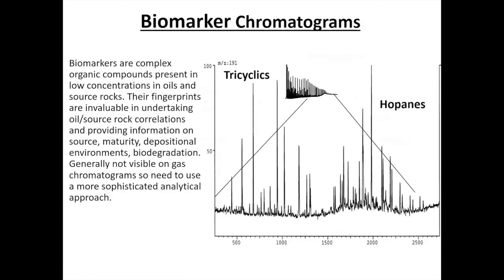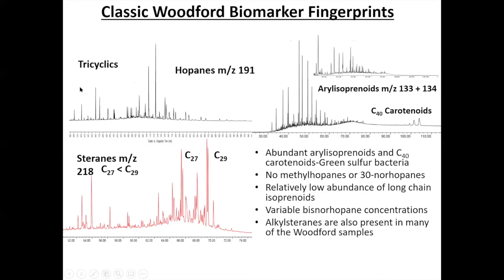Now, this is where it gets a little more complicated, but basically what we're looking at here is the distribution of some biomarkers. Basically, this is a typical crude oil chromatogram, and hidden down here in the baseline of the chromatograms are the more complex compounds. One family of biomarkers are the so-called terpanes. This is a typical terpane chromatogram. As I said, there's no time to go into telling you what all those compounds are, and we just have to use this as a fingerprint for the present time. But when we look at the classic Woodford biomarker fingerprints, and there are several here, this is the typical terpane fingerprint. The steranes is another one, where generally in the Woodford, C29 steranes are more abundant than C27 steranes.